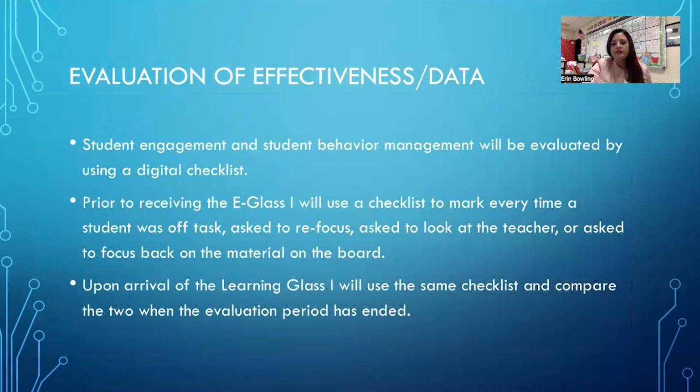So, evaluation of effectiveness and some of my data. What I really was looking at was student engagement and student behavior to be evaluated. Prior to receiving the e-glass, and I ended up changing this a little bit, what I did instead was on our first couple of NTI days, I used my digital checklist. Then I incorporated the e-glass on the next couple of NTI days and used the checklist then as well. Luckily, it worked out so well. During those winter months when we had those non-traditional instruction days and I was using the e-glass, I was lucky enough to have a student teacher.